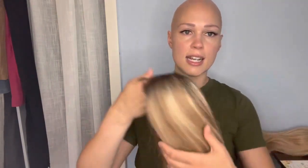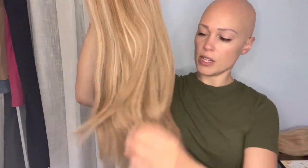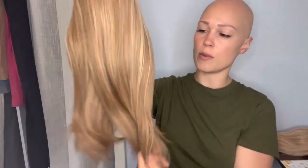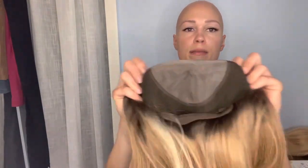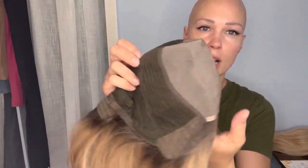Hannah. She comes in Almond Frost. I love this color. It's such a warm blonde. She is 16 inches long, so a little bit shorter. She's 100% Remy human hair. You can add any style to her that you like. She has a mono top, 100% hand tied, mono top, wefted back, adjustable straps.